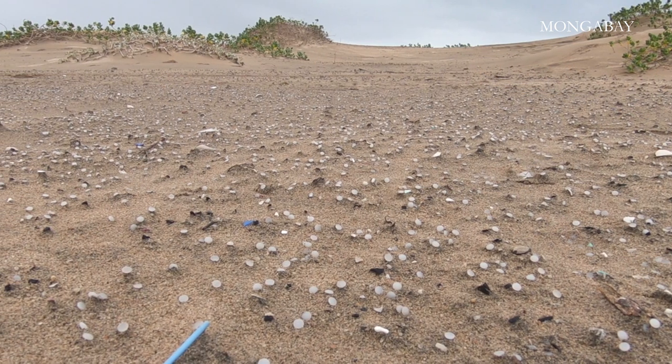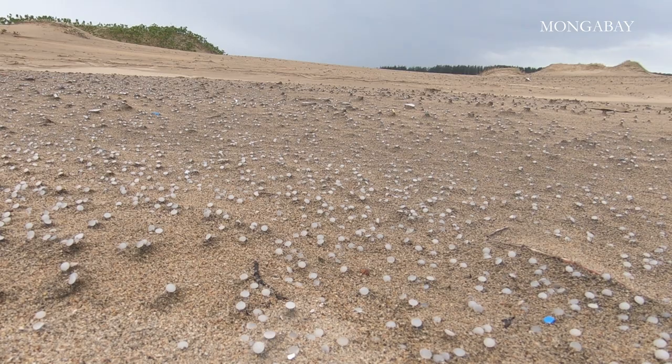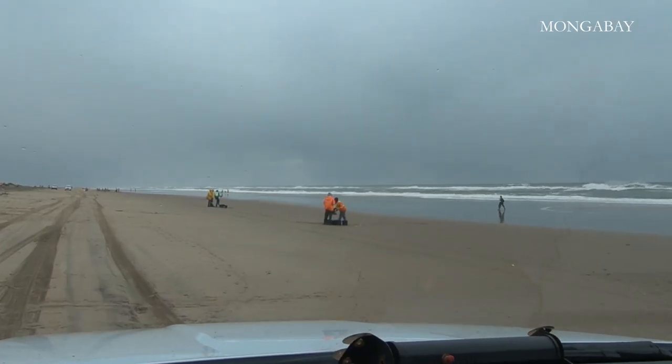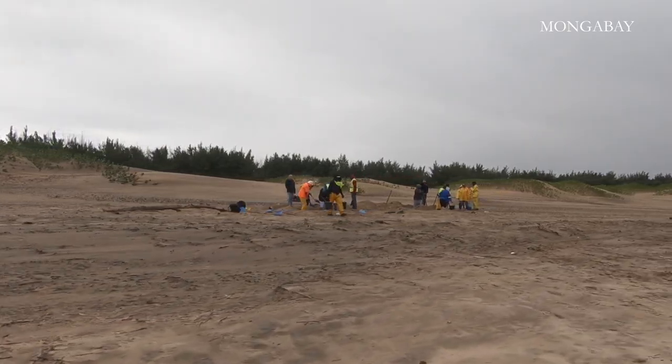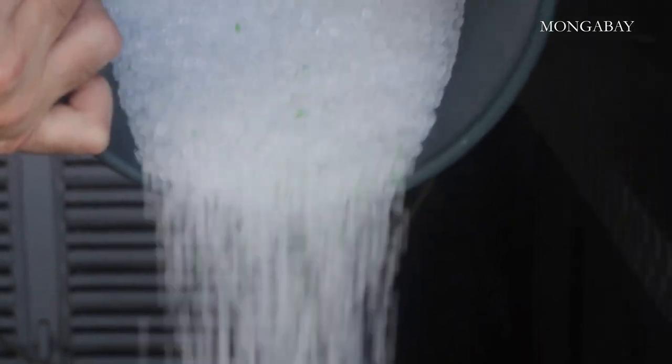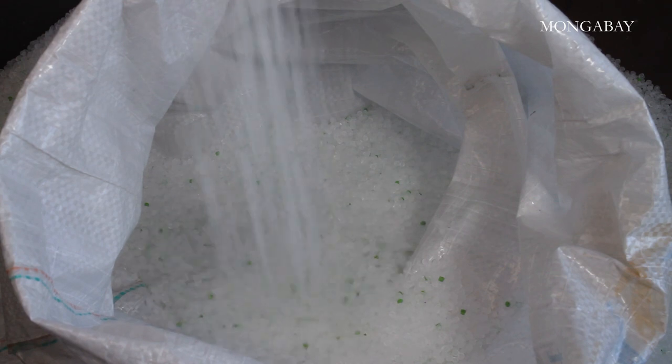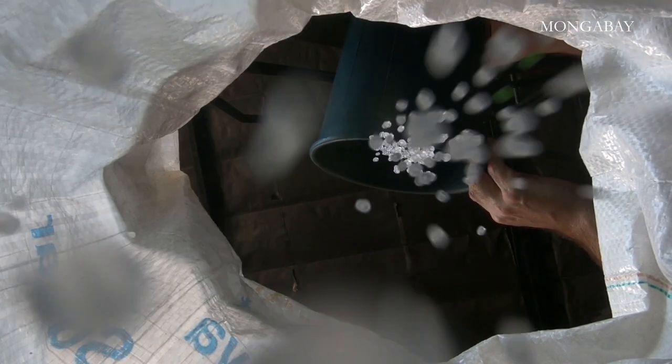Pellets littered the sand like fresh fallen snow. 49 tons in total. Cleanup operations would take years. But let's back up a bit. What is a nurdle? Where do they come from? What are they used for? And why are they the new pollution threat no one has ever heard of?